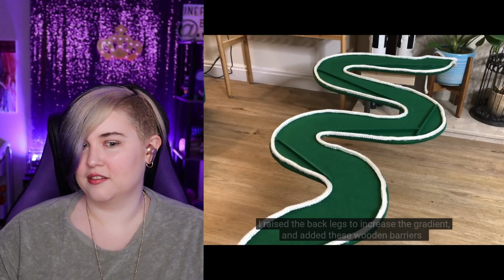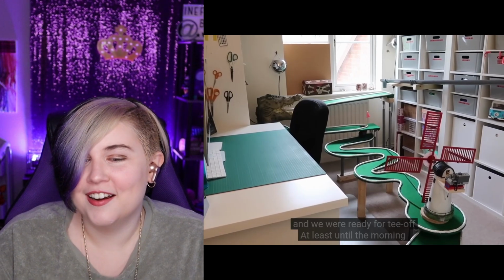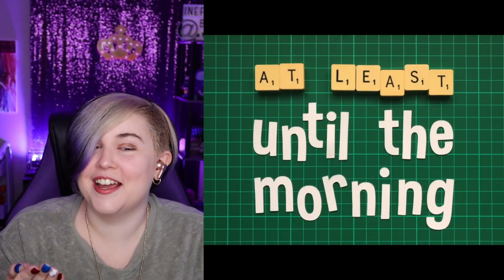And added these wooden barriers to better guide the ball. Finally, I set it all up in my office, and we were ready for tee off. With a windmill and everything!